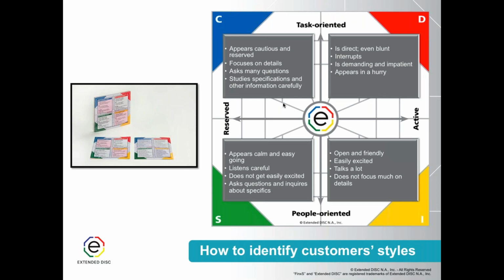And then, of course, with C styles, what do you do there? Well, C styles are usually the ones that are probably not going to make buying decisions right away. They're more cautious and reserved. They want you to answer all their questions as specifically as possible, in detail. They may have even read all the brochures, checked out your website, read all about your products and services before they came in, but they still want to know a little bit more. Yeah, they're what I call the knowledgeable customers. They understand the details.